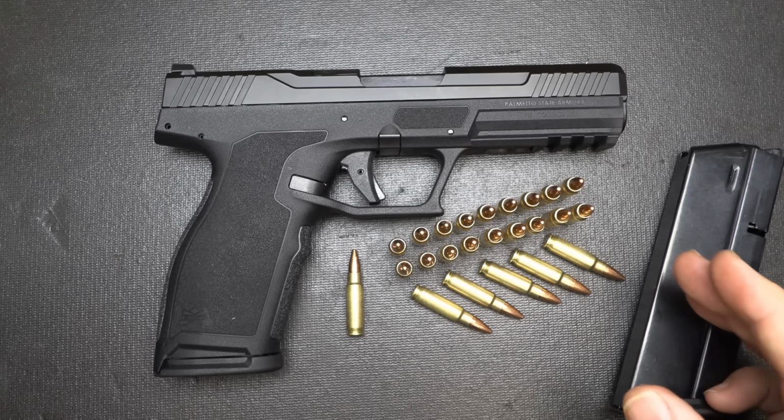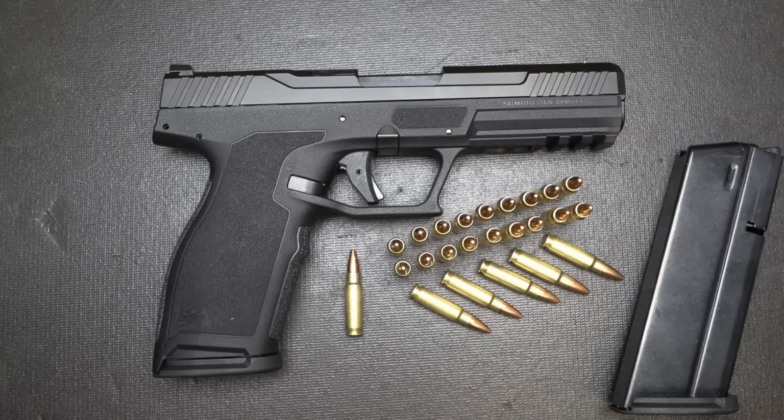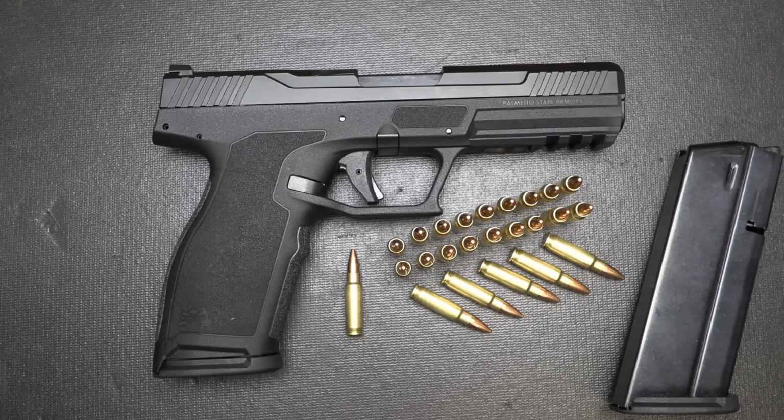Now, there are some plus sides, there are some downsides, and we're going to try to go through it. But the 5.7 caliber has really hung in there, and it's getting more and more popular because there are a lot of great features of the 5.7 caliber.